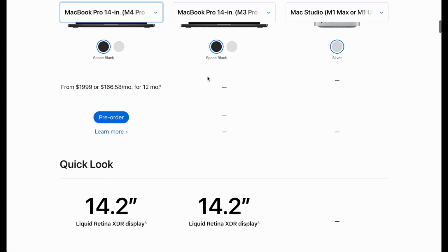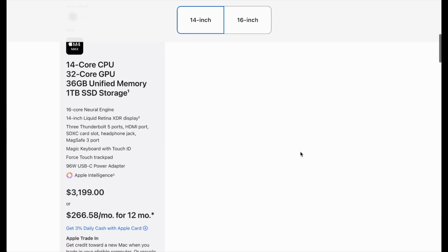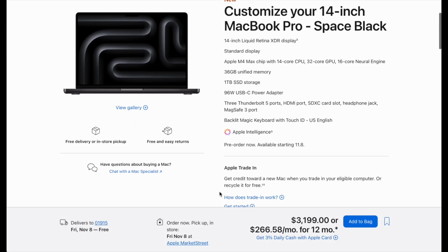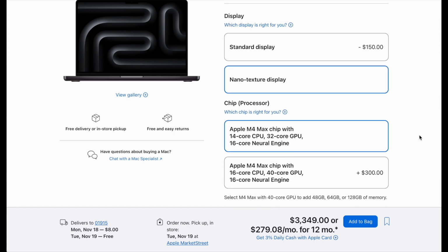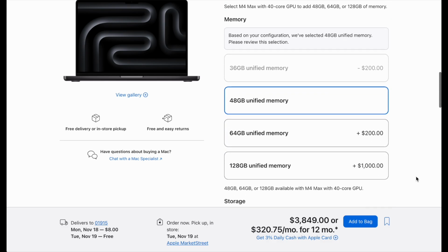So let's try to pre-order one of these 14-inch M3 Max. Yeah. M4 Max. M4 Max. Already $3,200. Yeah, so it's starting right there. Yeah, I haven't even done anything. Let's keep selecting. Yeah. So they advertise the non-glare, so I'm gonna try to add this nano-texture display to reduce glare. Oh, that's right. That was a big thing. No, what glare? What glare? And just to match my M3, I'm gonna do the 40-core GPU. Already we're at $3,800. We already did all that.